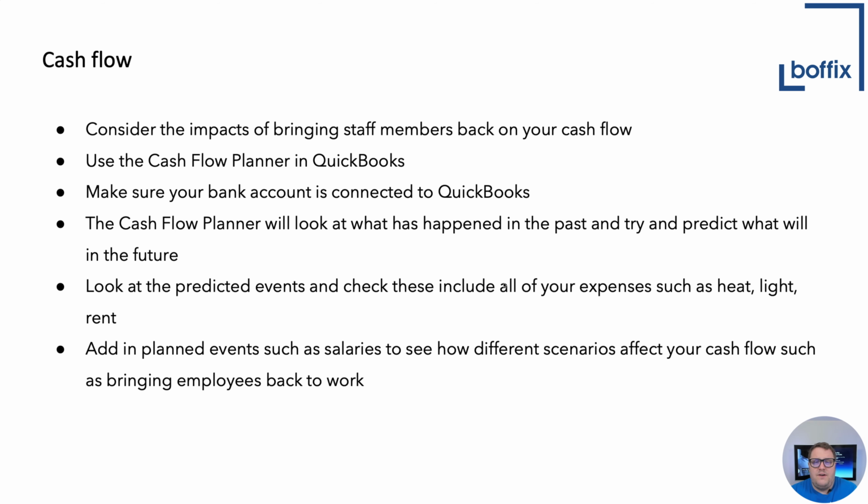So my final bit of advice on this one is really consider that cash flow. Consider the impacts of bringing staff members back on your cash flow. At the end of the day, you've gone from having zero income to starting to try and build up.